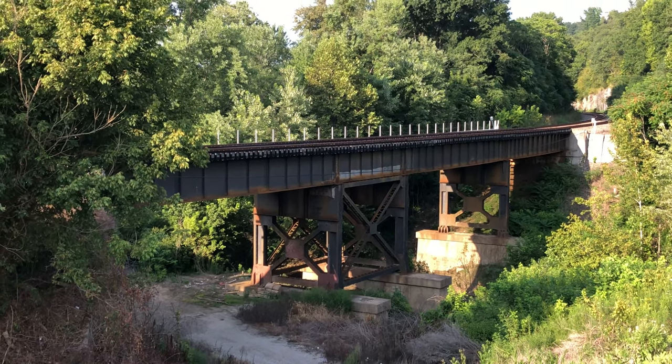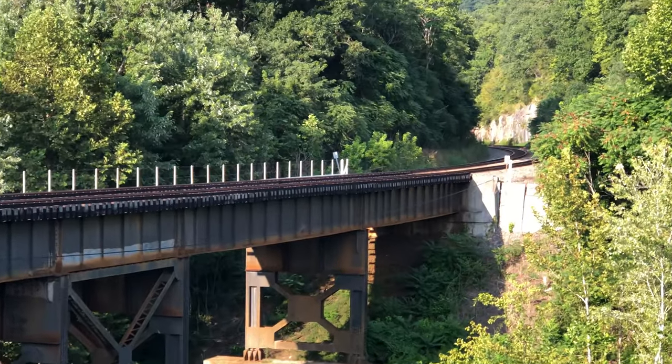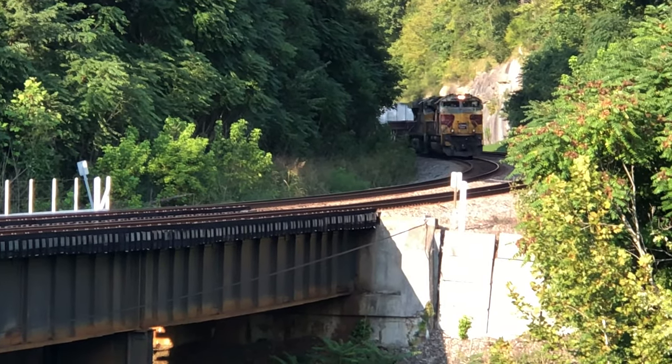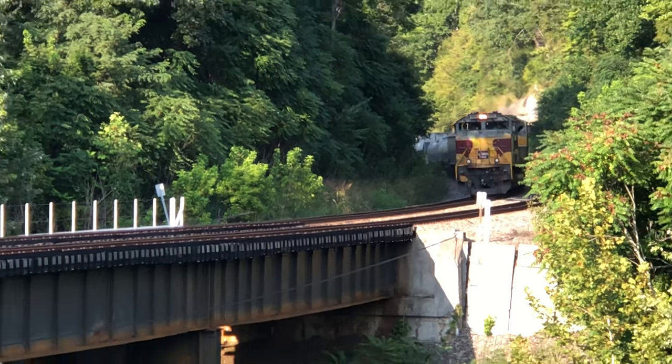Hey, guess what, son? We got a train coming. Go ahead and start the video. Here we go. There she comes. Look at that, coming around the curve. Oh, Heritage Unit.